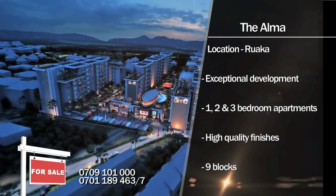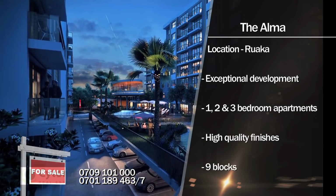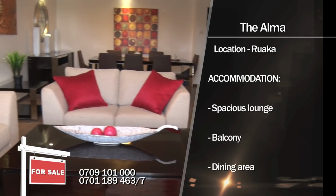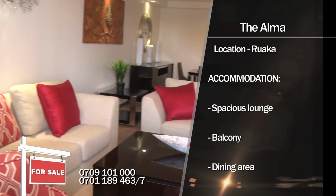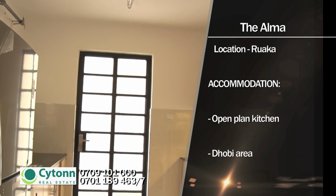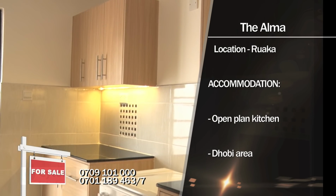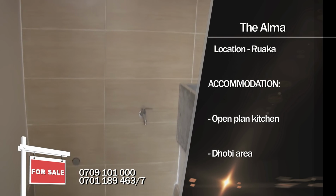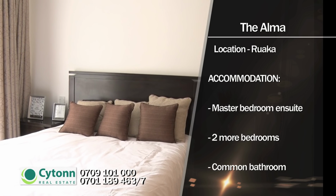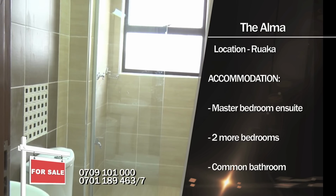This comprehensive residential project consists of 1, 2, and 3-bedroom apartments with high-quality finishes within 9 blocks. Accommodation features include a well-designed, spacious wooden floor living area. The dining area offers an airy space. The open-plan kitchen is fully fitted with spacious upper and lower cabinets sufficient for storage. Dobe area, fully functional for laundry. The master bedroom is ensuite. The second and third bedrooms share a common, well-laid-out bathroom space.